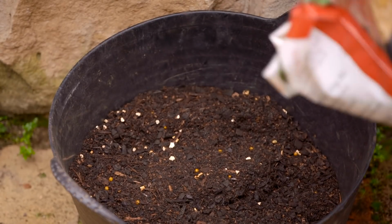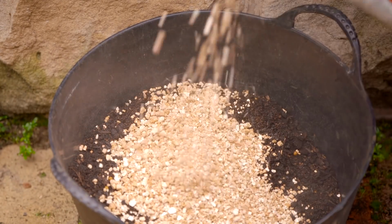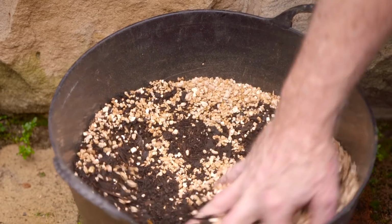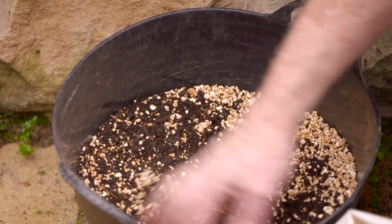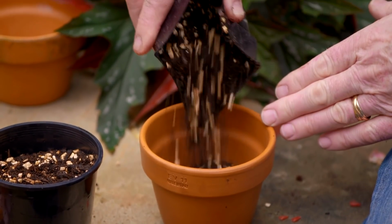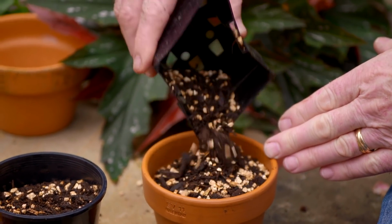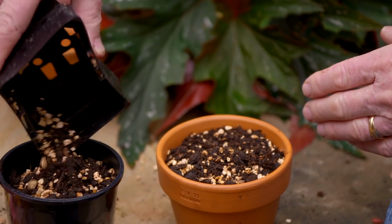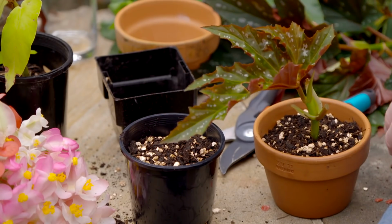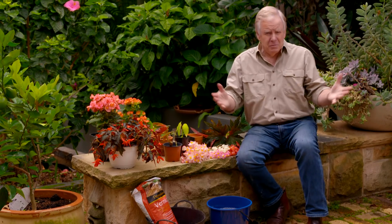Now what I'm using is some regular potting mix to which I've added some vermiculite. Mix that all around. Pop it into your pots. And then just pop your cuttings in. That's how simple it is. And there's a lot of plants you can strike at the moment. Keep the kids occupied, have a bit of fun as well.